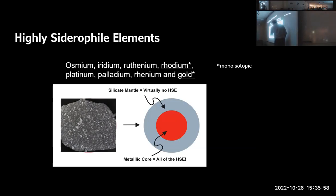What's the principle here? If you take a chondrite and you melt it, what happens is that chondrite separates into a metallic core and a silicate mantle. Those siderophile elements, they love being in metal, hence siderophile. So they go into the metallic core and leave the silicate portion of these bodies essentially devoid of these elements.